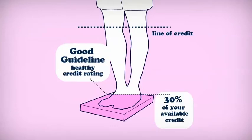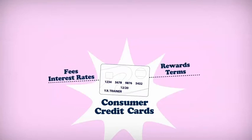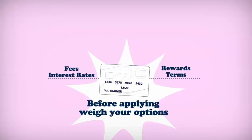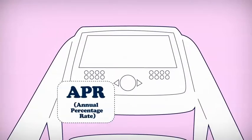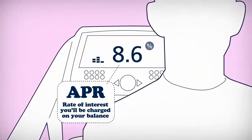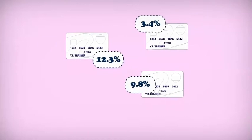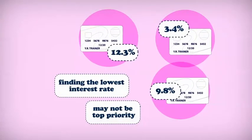Consumer credit cards are among the most widely used types of credit, and each card can come with its own unique set of terms, interest rates, fees, and rewards. Before applying for a card, take the time to weigh your available options and choose a card that's right for you. A primary factor to consider is the APR, or annual percentage rate. This is the rate of interest you'll be charged on whatever balance you carry on your card over a given period of time. If you plan to pay off your balance in full every month, finding the lowest interest rate may not necessarily be your top priority.